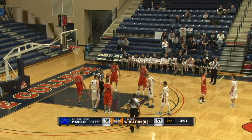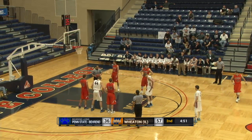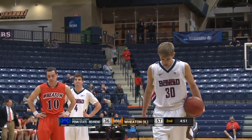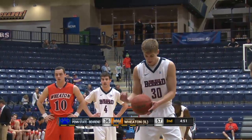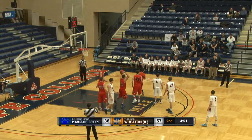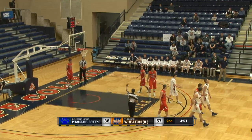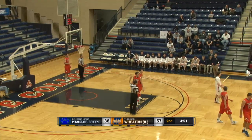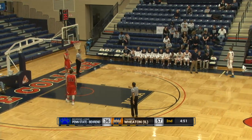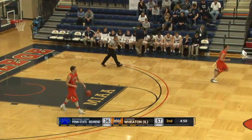The first free throw good by Skelly. He's approaching 10 now. 9 points for Skelly. Looking for his 10th. The second one is no good. We're going to have the lane violation. On Skelly? Yeah, I believe so. Chris Tedzinski's going to check in for Penn State.